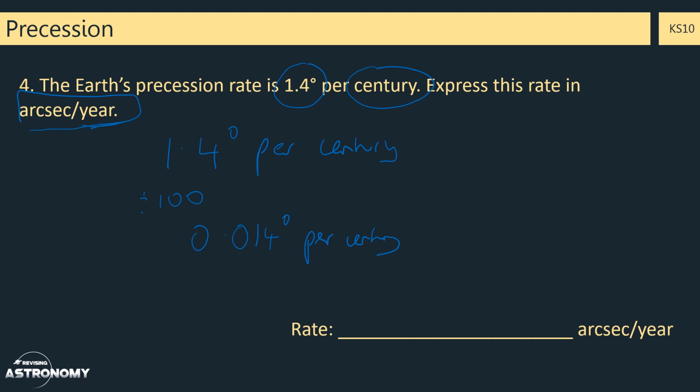per year. So we've fixed half the problem. Now we need to deal with the other side. So we know that 1 degree is equivalent to 3,600 arc seconds. So we don't have 1 degree, we have 0.014 degrees. So what do we need to do to turn 1 degree to 0.014? Well, we need to divide by around about 71.4. And we do that to one side, we will also do that to the other side. 3,600 divided by 71.4 gives us approximately 50.4. So we know that the rate of precession is approximately 50.4 arc seconds per year.